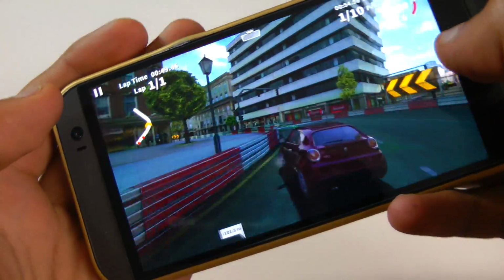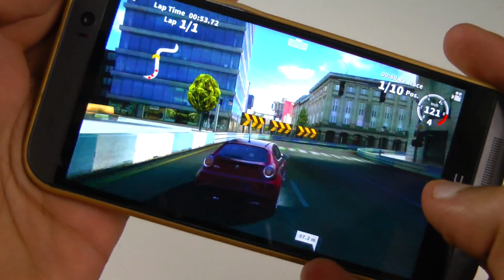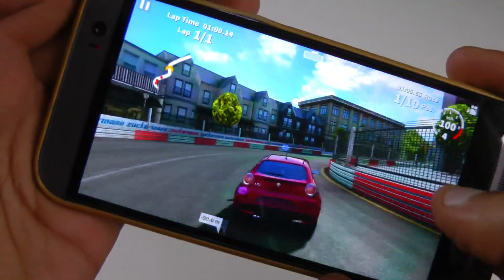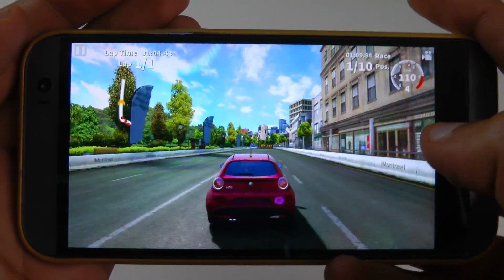Yes, they are present as this is a free game, but it's less intrusive than it was in other games. Also, the graphics are just gorgeous. I mean, as you can tell, the lightings, the models, the textures, they're all really top notch, and this looks like a console game. On top of that, lots of the cars actually feel different.